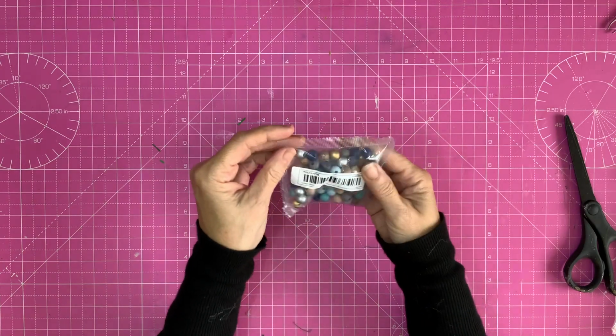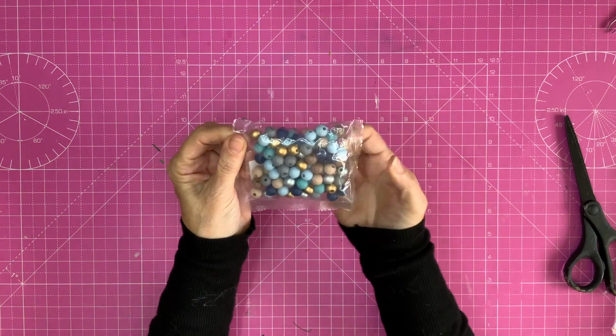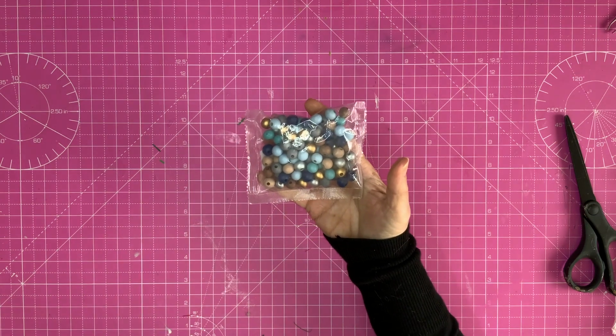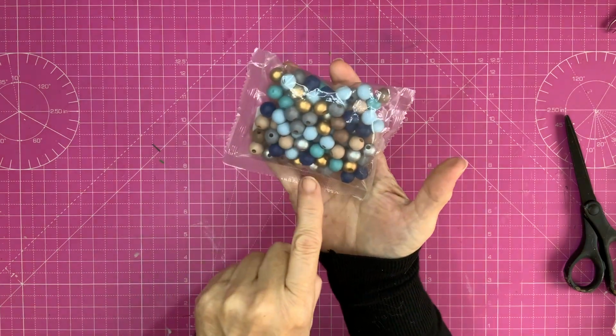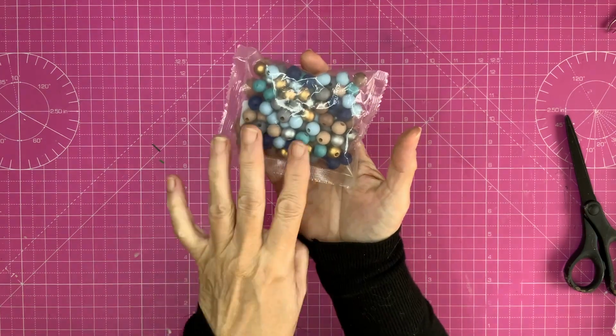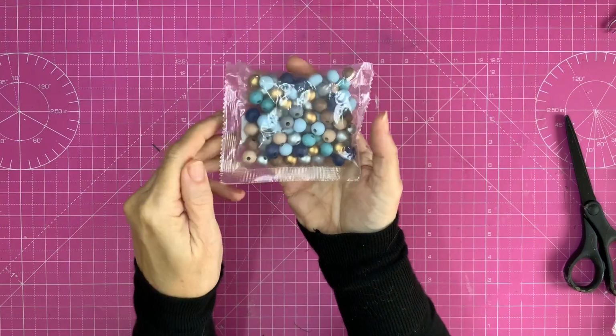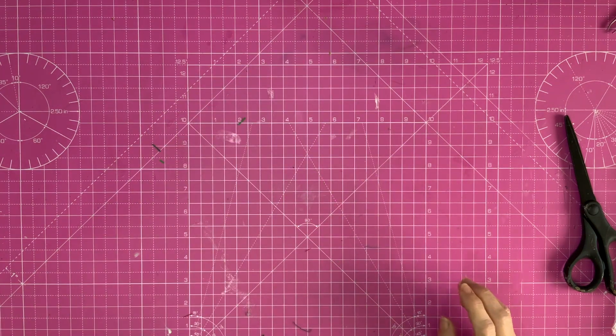I've got more beads. Let's have a look at these. There are 100 beads in there, and I quite believe them. That looks like 100 beads. And they were £1.48, and they've got gold and silver and blues, different shades of blue. So I'm pleased, but I'm not going to open them because I know what will happen. I'll end up picking them up for ages afterwards. So got some of those.